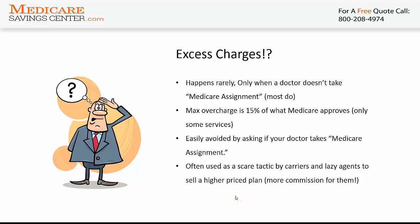Unfortunately, this is a tactic some carriers and lazy agents use to sell a Plan F. In some cases of Plan G, they'll talk about how excess charges can be a big deal and this and that, when in reality it's rarely ever seen and it can be easily avoided. Even if it does happen, it's usually pretty minimal. But if it is something you don't want to deal with, then Plan G is a great plan to go with. And you'll never see an overcharge on Plan G.